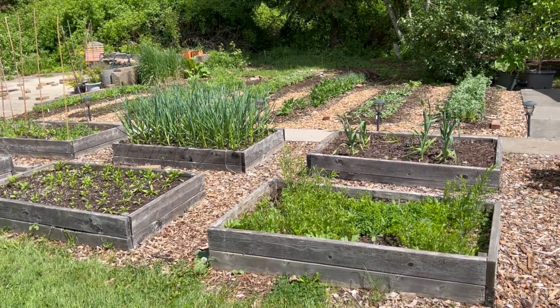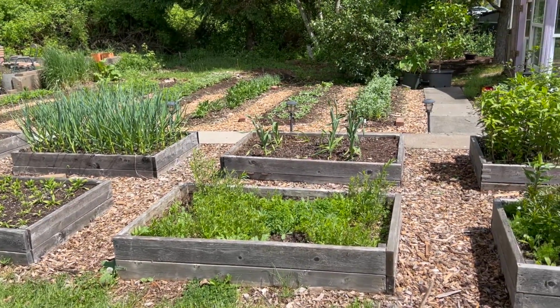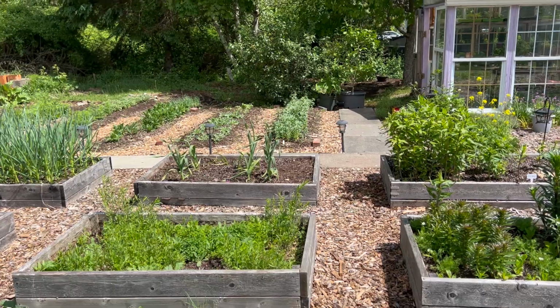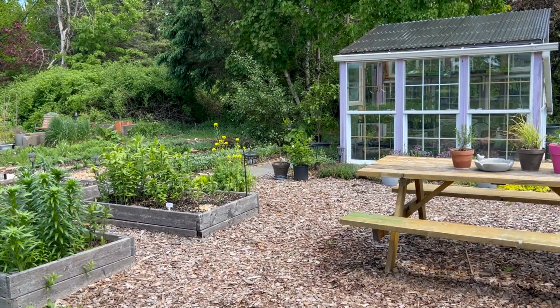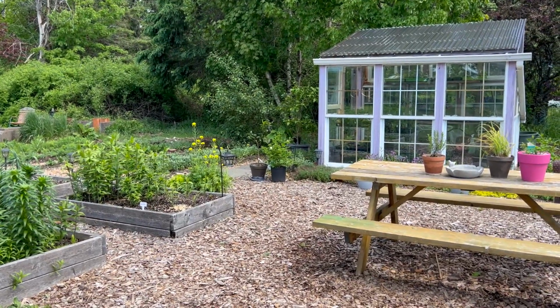We grow food, herbs, we have lots of ornamental borders, as well as a fairly substantial cutting garden, and that's where we are going to start. The cutting garden here right behind me is built around this little greenhouse that we made out of recycled windows. We've got some raised beds, some in-ground rows.